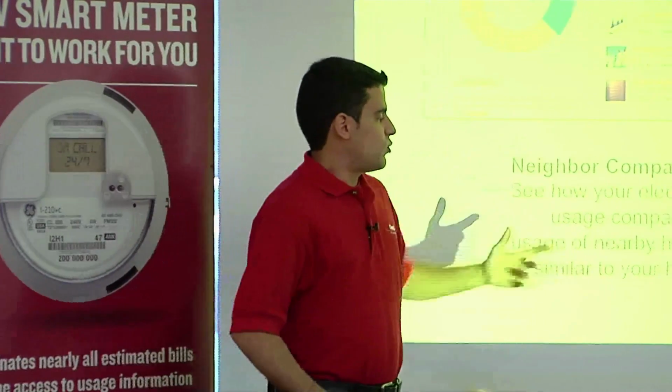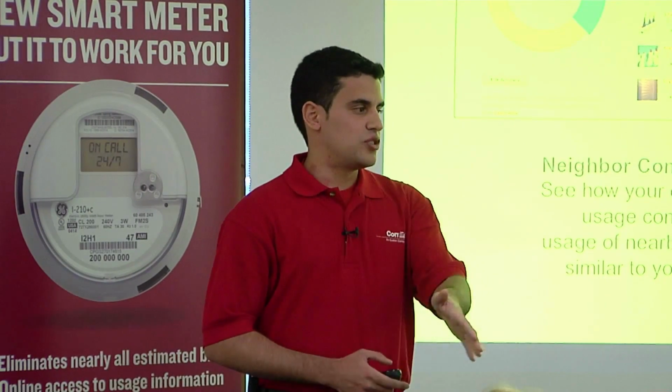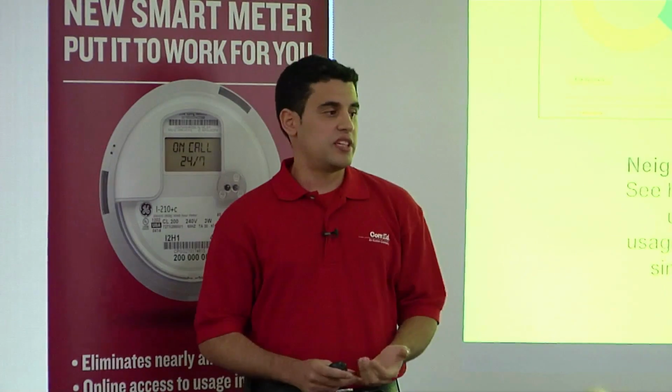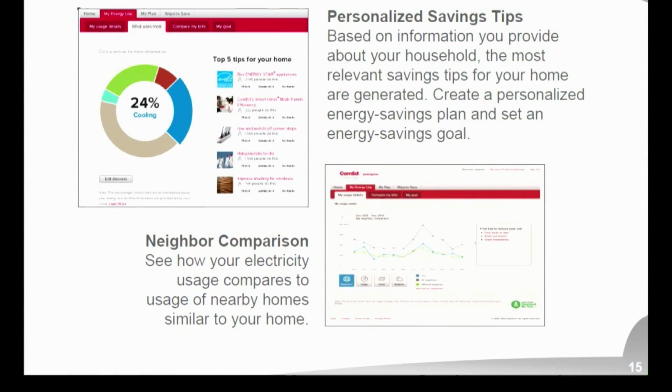So basically what this is doing is comparing you to similar sized homes in your neighborhood. It's not exactly the next door neighbor or the neighbor across the street. The person you're being compared to will never be revealed, but we pick similar sized homes in your area to see, are you more efficient or less efficient than your neighbors? And if you end up being more efficient, that's great, keep doing what you're doing.